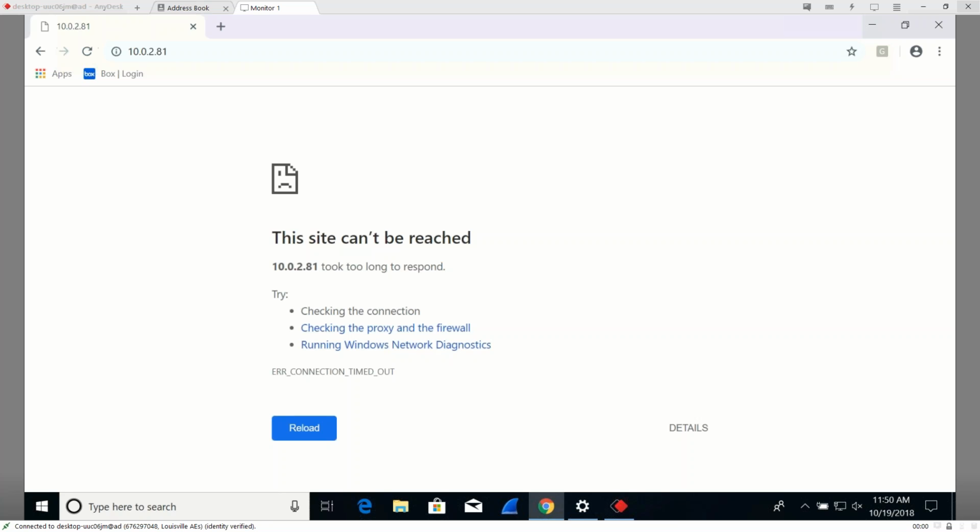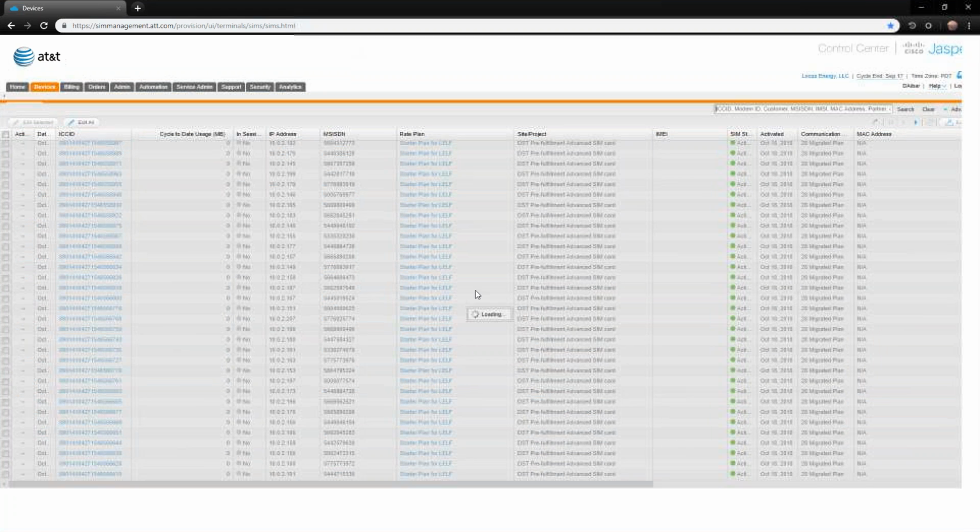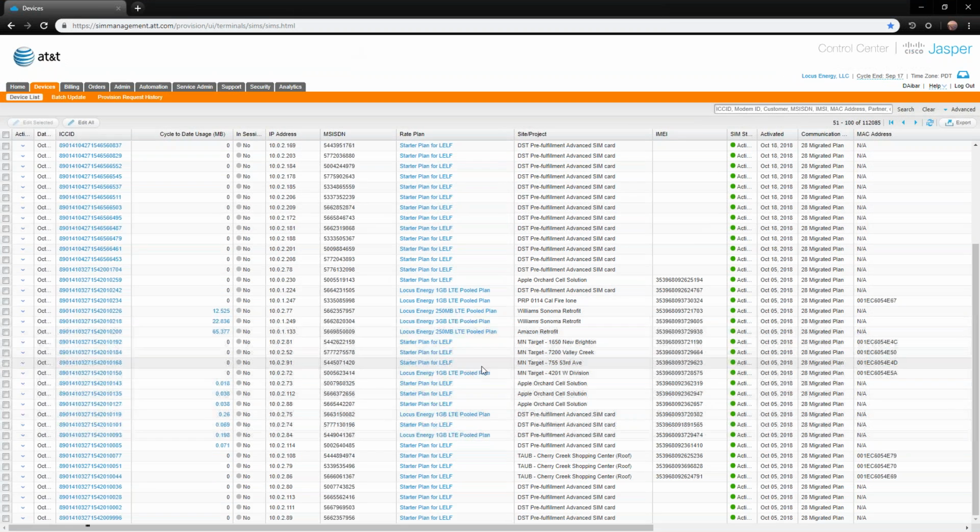I wanted to pull something up here. Let's see, on AT&T EOD. If we have a good example.